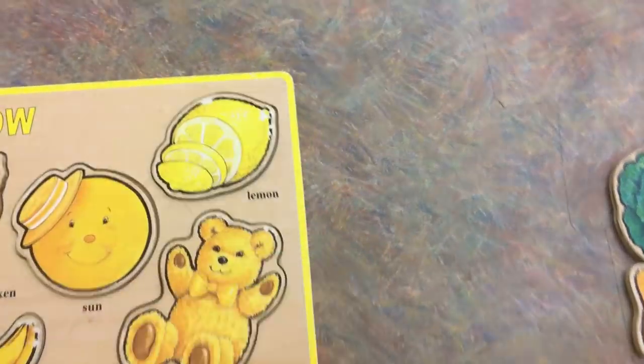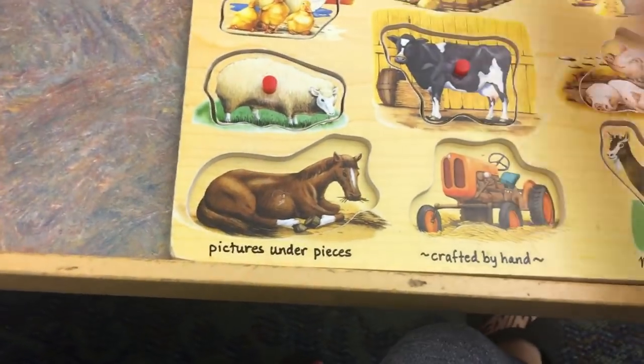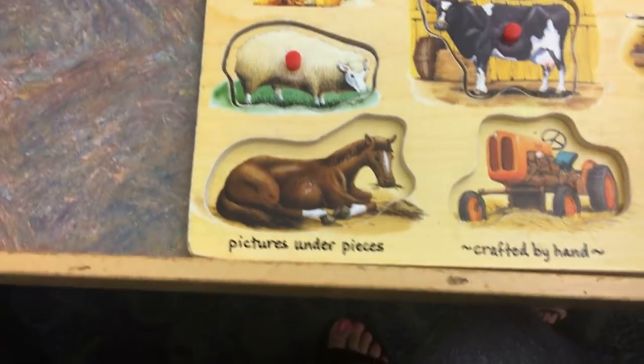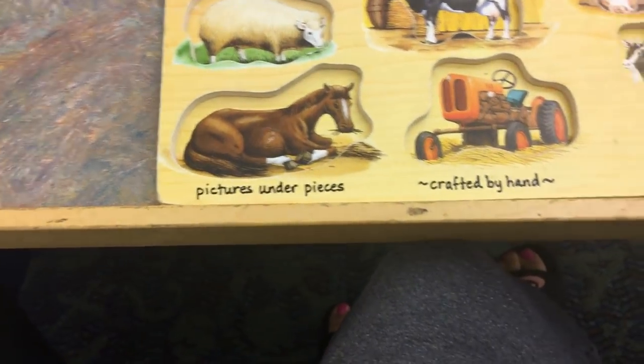Wow, good job. This one. You're pretty quick. Do you want to do this one? There's an animal one. Do you want to do the animals? Okay, let's see if you can figure them out. Can you figure out where they all go?